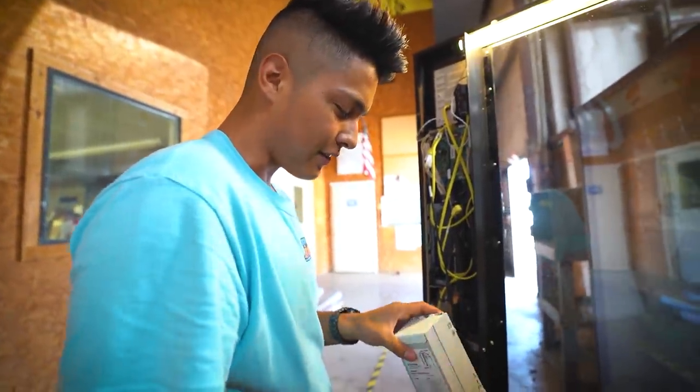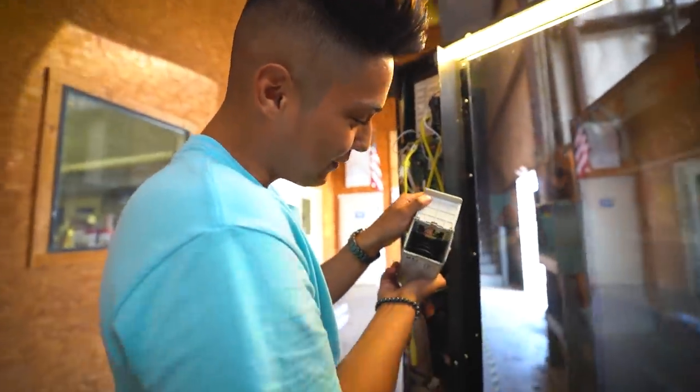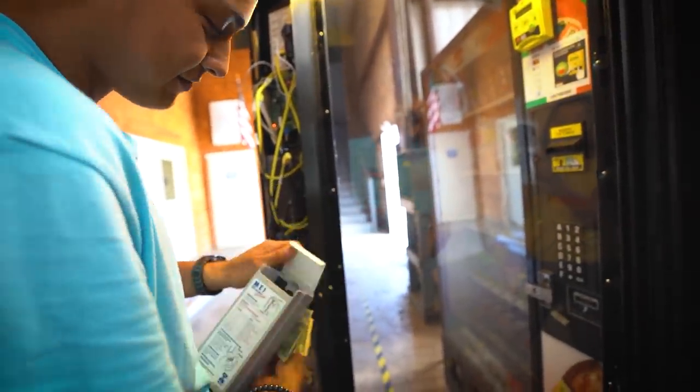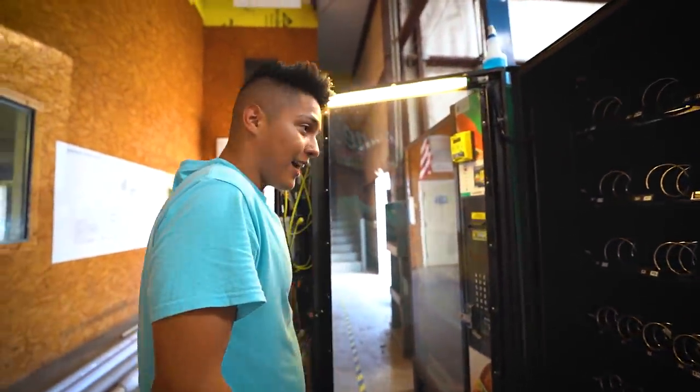Wait, this one feels heavier. You can't even see it. That's the worst part. You actually can't even see it. Is it like $2? $6. Look at that. But yeah, anyways, guys, there it is.